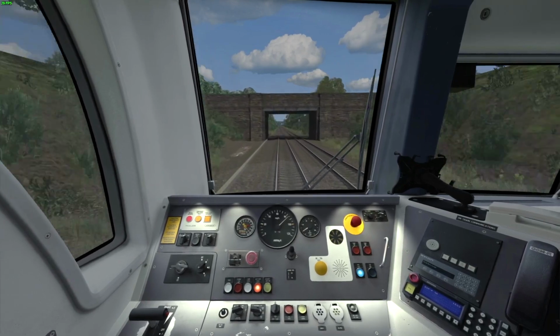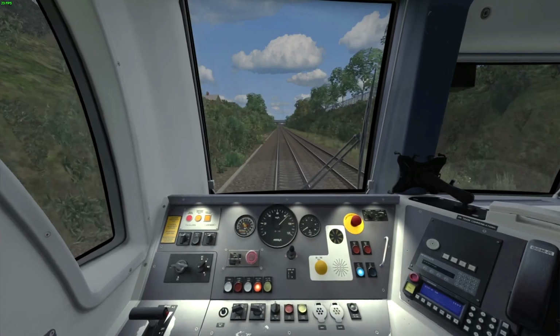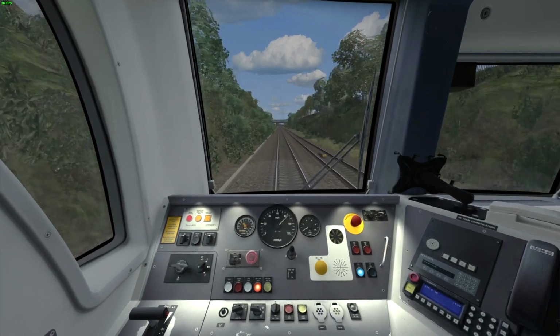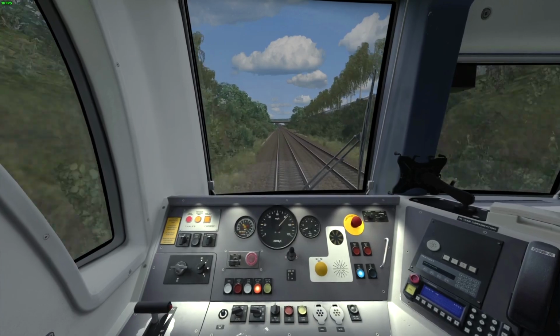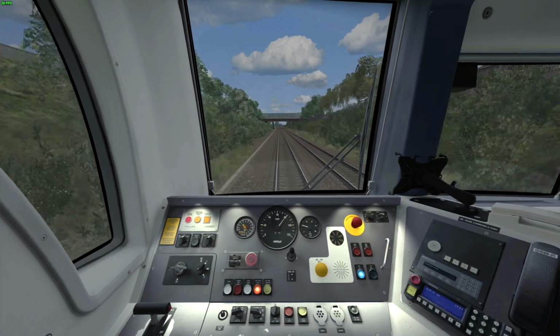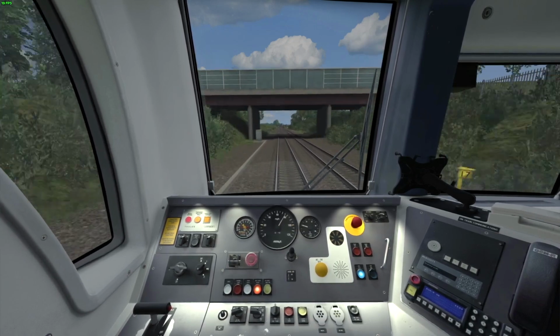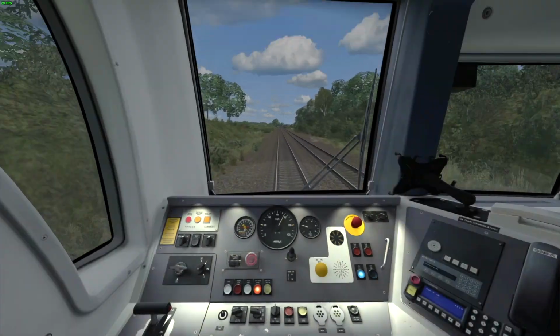It does hold up considering being that old. You have nice foliage, a nice frame rate, decent modelling on the stations, decent actually for the time. Even though you probably would want to replace OHLE with the ATS OHLE.